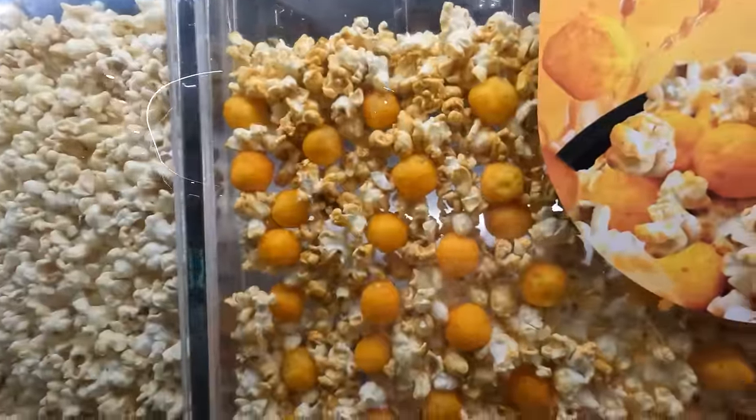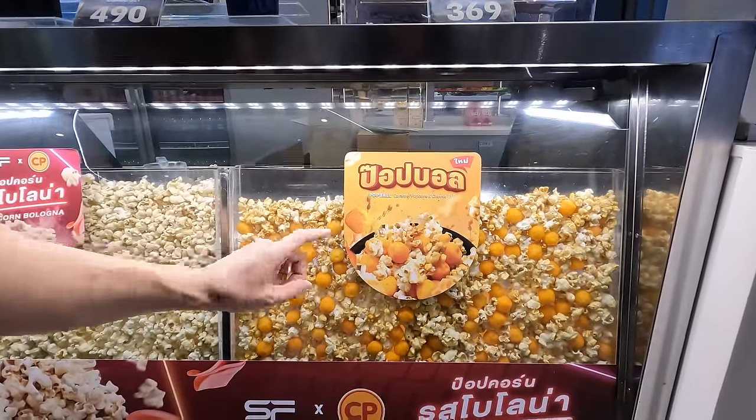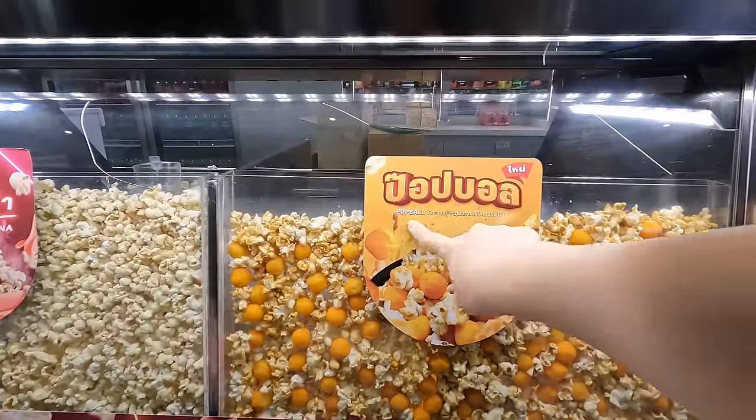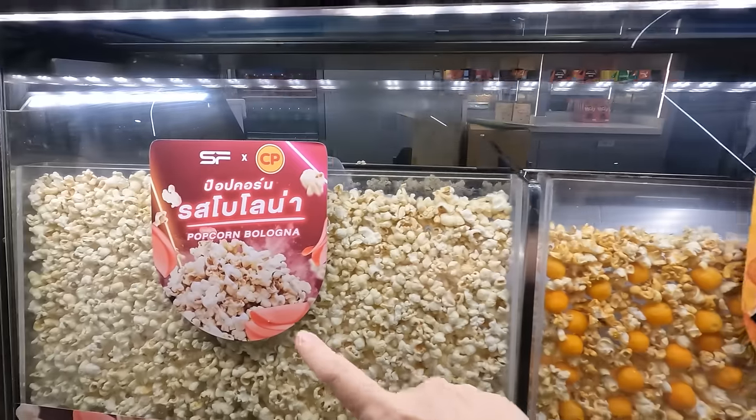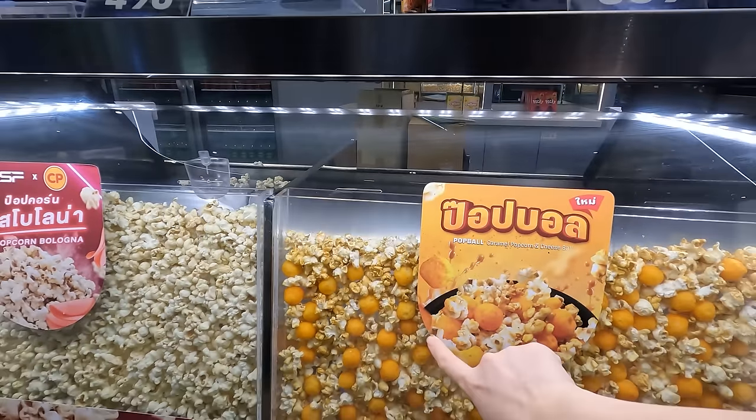that's weird. Oh, I would totally get this. You get the caramel popcorn and then with cheese ball. Also, is this pop ball? Yeah. So this was the popcorn bologna. I see, but yeah, this one me too.